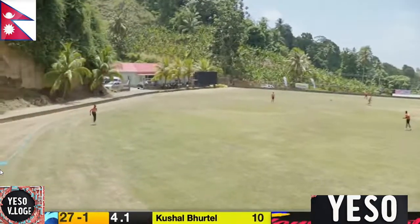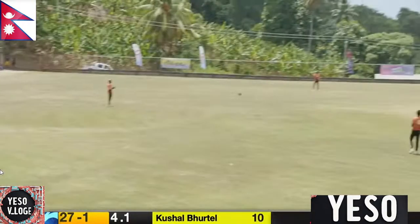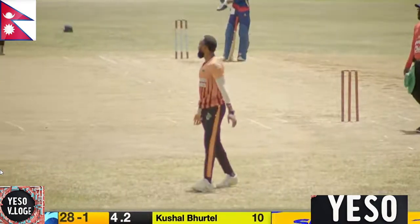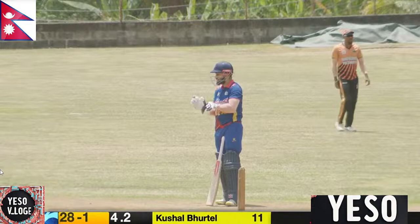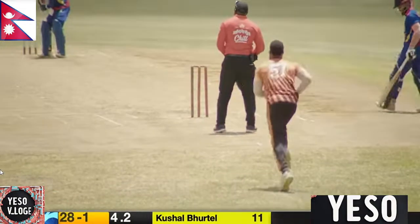Driving square, but there's a sweeper on the boundary and keeps it down to a single. Total now on to 28, but it goes on to 11. Anil, who is on 16, comes back into strike, so there's rotation of the strike here at Park Hill.